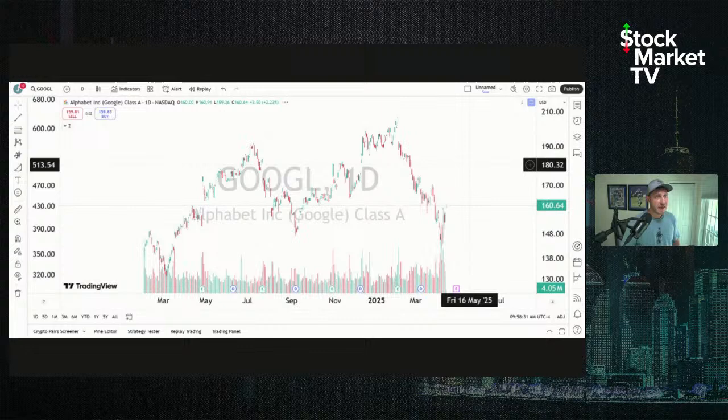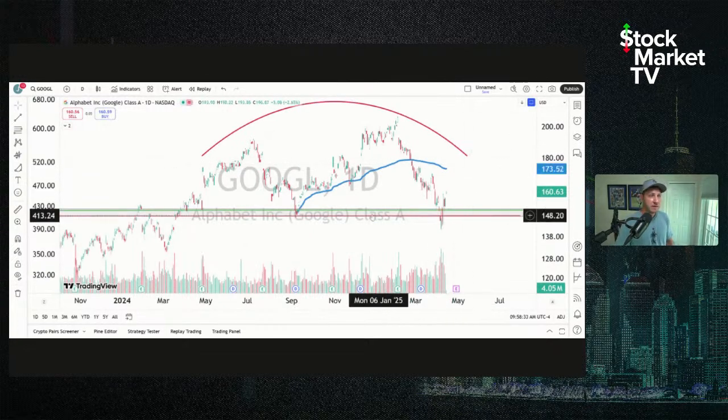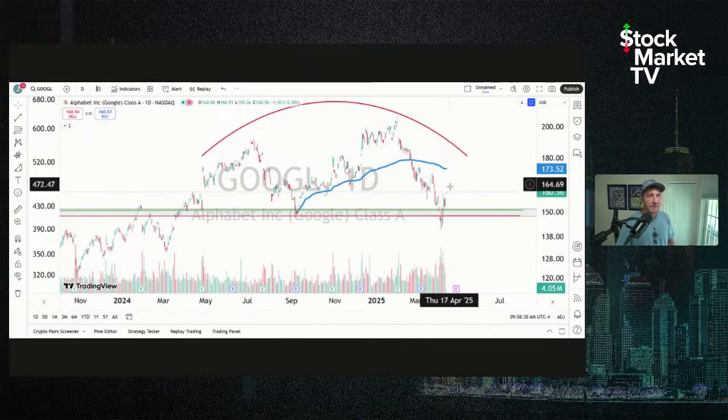Let's look at Google. That's giving you a really clean level here as well, right? So Google, I think against these September 2024 lows, call it 150, getting a pop here today.